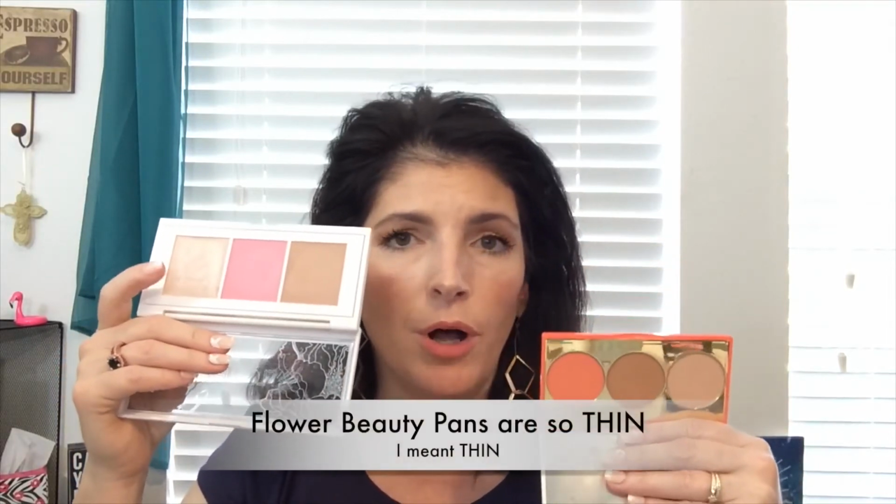So I will say I love this one, but it just doesn't travel well. I don't know if it's because the pans are so thin, and I think that's what it is, because when you look at these and you compare the Flower Beauty to the Sonia Kashuk palette, the pan size is larger in the Flower Beauty, but you get more product in the Sonia Kashuk. So I think these pans are so small that that's why they break apart so quickly, and that's why it's so fragile. I think that Flower Beauty, if you're listening, it would be great for you to repackage these in deeper pans, just a little bit smaller pans. I do like the square rectangle, but as you can see, you could make this a little bit smaller.